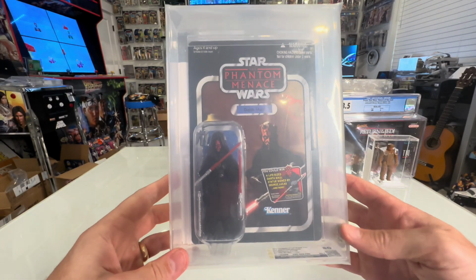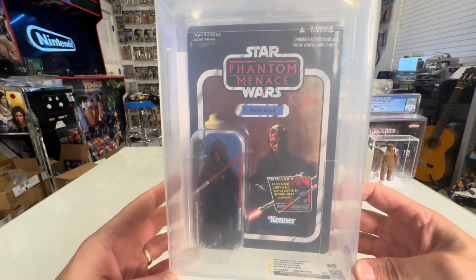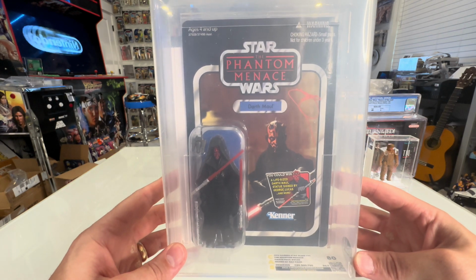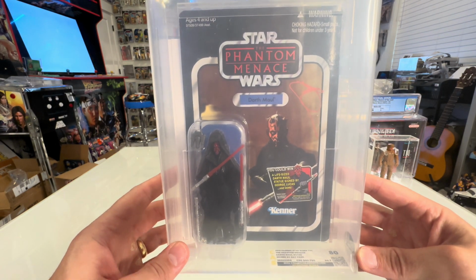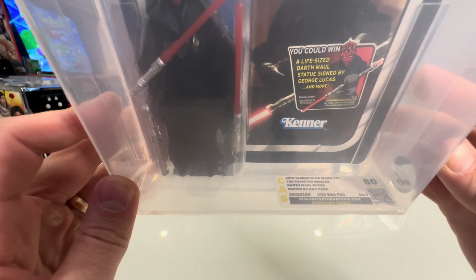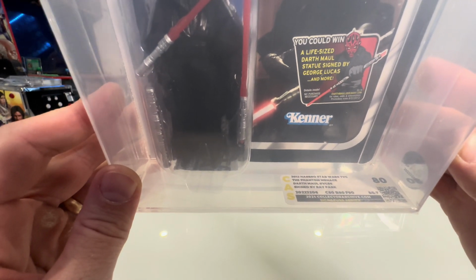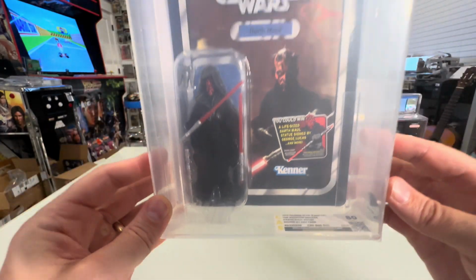I've got a modern Star Wars item here, and it is Darth Maul. The one thing about this, I already have a graded Darth Maul in my collection. I'm going to put that up for sale. But this one is signed by Ray Park, and it's part of the grade. We've got a 2012 Hasbro Star Wars TVC, The Phantom Menace, Darth Maul, VC 86, signed by Ray Park. Card got an 80, blister got an 80, the figure got a 90 for an overall 80 score.